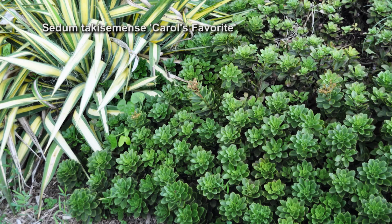So here in Memphis, it has a label on it now. Trade name, Carol's Favorite. Isn't that thrilling? Yeah, that's pretty cool. So that's a beautiful, beautiful sedum. A little bit taller, but again, stays nice and tight, and the texture is fabulous. I use it in containers, I use it in the ground.